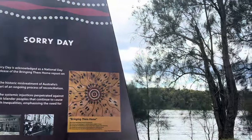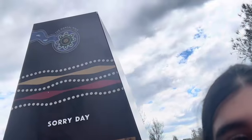And this is a lot of nature. This is what it looks like. It looks really, really pretty. I'm telling you, it looks really nice. And the Aboriginal paintings all look really nice. There's also one right here.